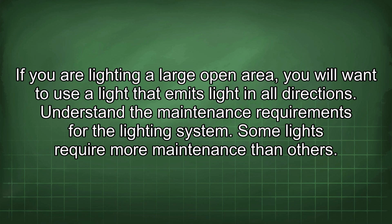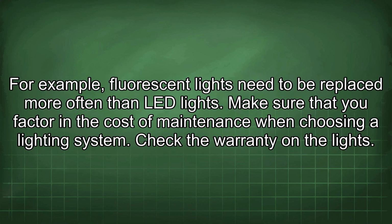Understand the maintenance requirements for the lighting system. Some lights require more maintenance than others. For example, fluorescent lights need to be replaced more often than LED lights. Make sure that you factor in the cost of maintenance when choosing a lighting system.